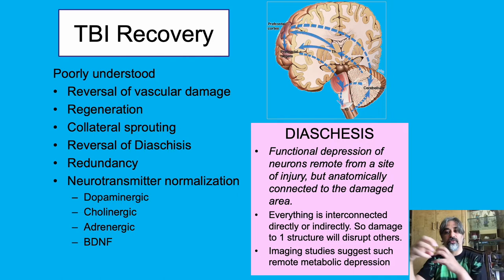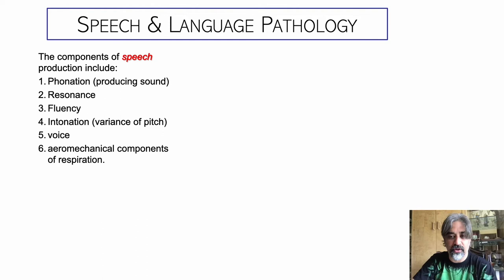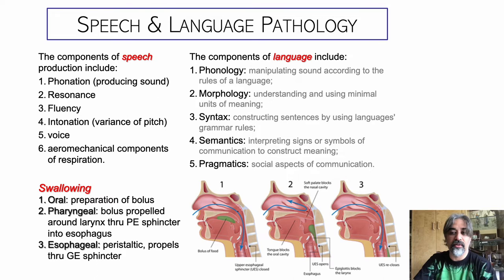Stroke and brain injury patients will work extensively with speech and language pathologists. These are highly trained therapists that deal with three things. Speech is the process of producing sounds functional for communication. Language requires manipulating these sounds according to the rules, meaning, and social aspects of communication. These therapists are also very much involved with restoring functional swallowing when there's an oral, pharyngeal, or esophageal issue.